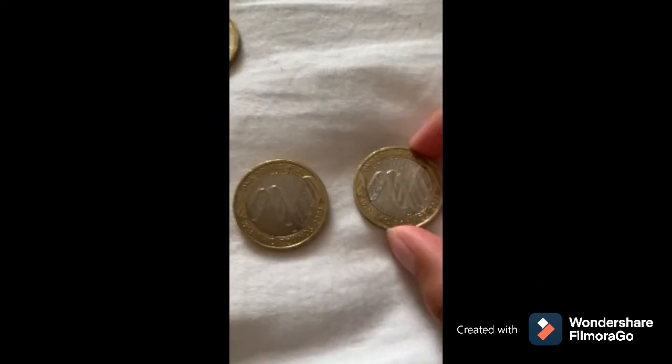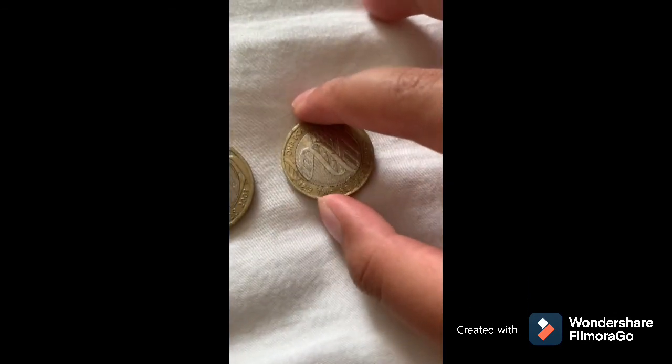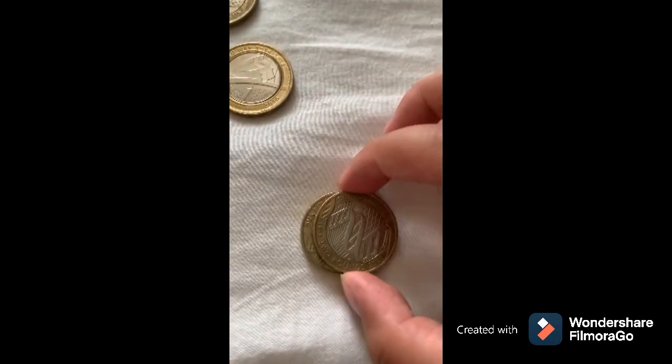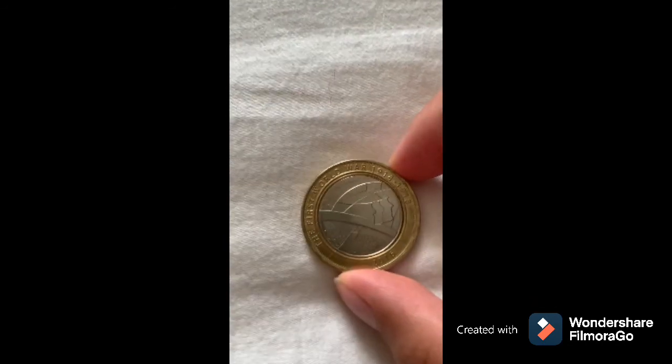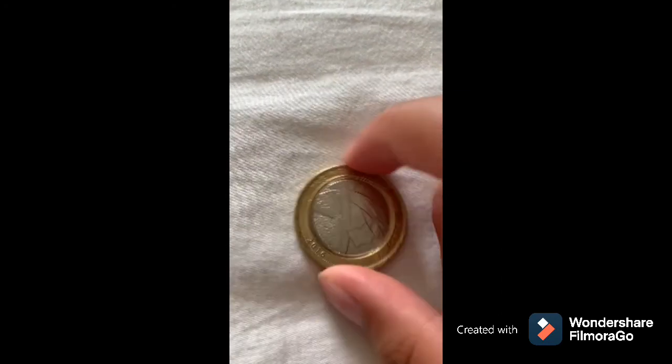And then this coin is the first £2 I had. I have two of them now. Basically, it's the double helix from 1953 till now, with 50 years, 2003. And the last coin is another World War One coin, which I don't know what this shows, but it's just a World War One coin from 2016. So it's around 100 years ago.